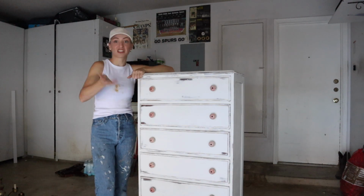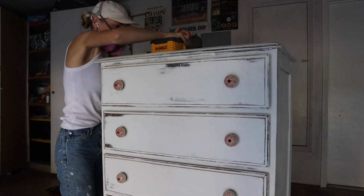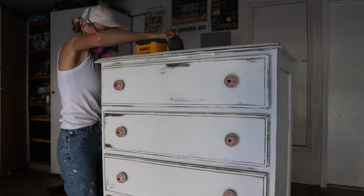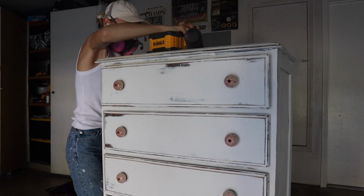And essentially we're just gonna sand the whole thing down. That's kind of the plan. We may or may not replace the hardware, depends how it ends up looking, but I really wanna bring this back to its original glory and make it beautiful and wood.